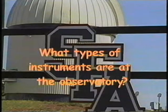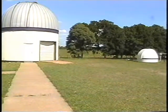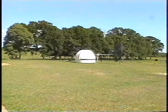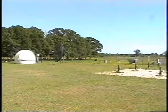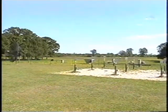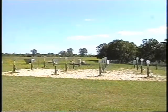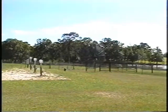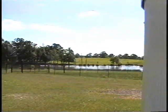What types of instruments are at the observatory? Two research telescopes: an 18-inch telescope, which is actually an antique. It was built for use by NASA to help find landing sites on the surface of the moon for the Apollo program. And when that research was done, we inherited the telescope and put it into service here. And our 41-inch telescope is the biggest telescope on site. It's custom made. I built that telescope along with our machinist back in 1983.